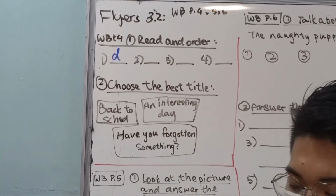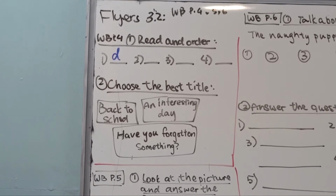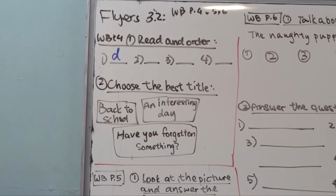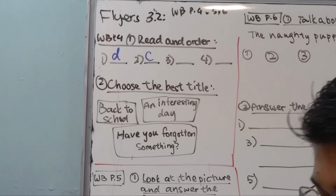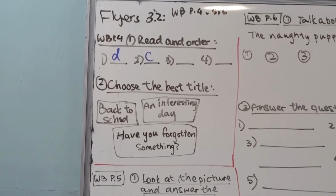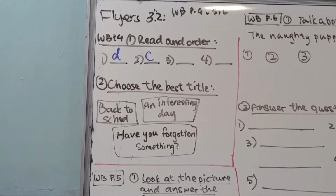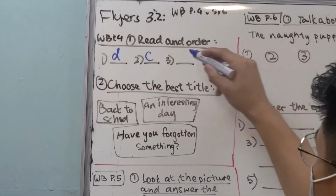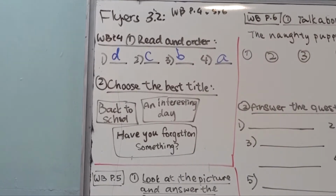Which one's the second picture? He walks back home and gets his coat. He's halfway to school when he stops because he left his lunch at home. C, right? The second one is C. Third one. This time I've got everything, he says, but he hasn't got everything. He's forgotten his rucksack, his backpack. So that is letter B. And finally A, right? He went back home to see his brother eating.